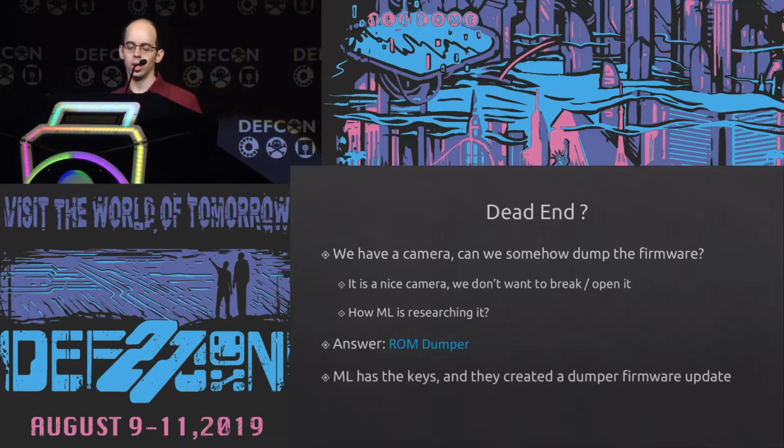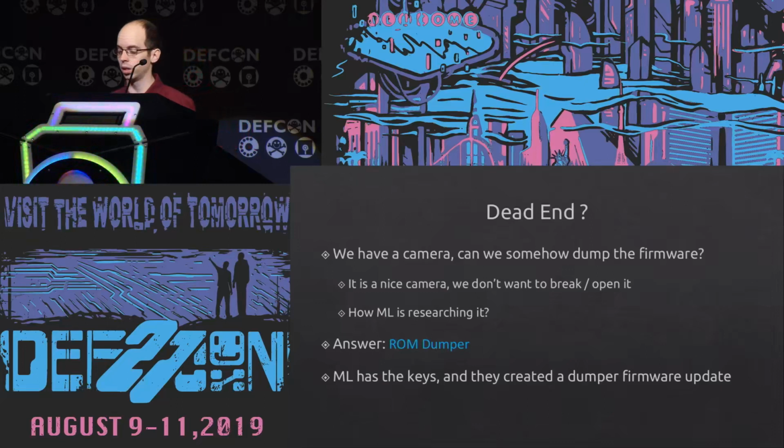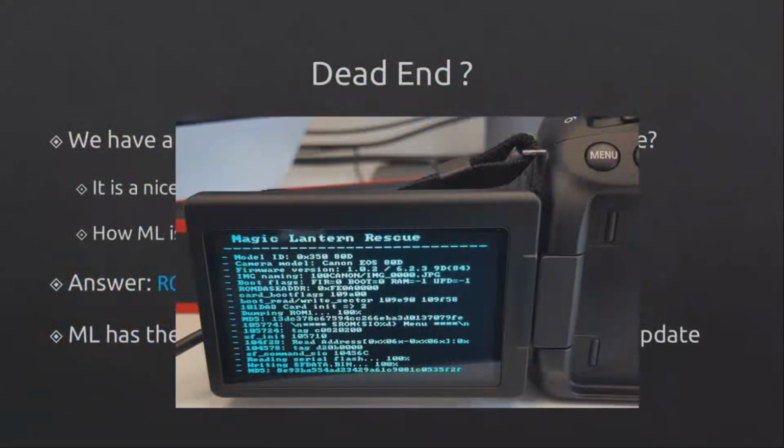And a ROM dumper is a firmware update file that they created and signed, which you load into your camera and it dumps the firmware to your SD card. So I used the ROM dumper, and as you can see it actually worked quite nicely. And now we have the firmware on our SD card without breaking the camera, which is quite good.